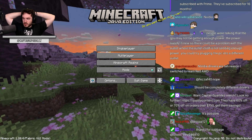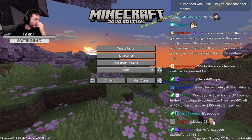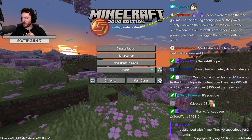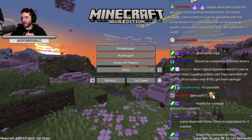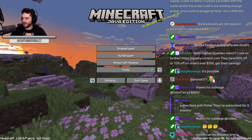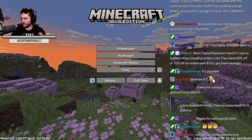Yeah, I don't think that's how it works, though. Your wall outlet is either going to provide power or the breaker is going to trip. It's not just going to provide a little bit of power. We have 200 amps coming into the house. It's on a 15 amp breaker. It's either getting power or the breaker is tripping.